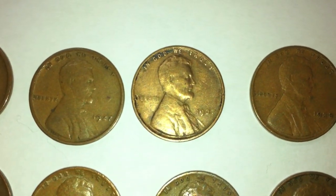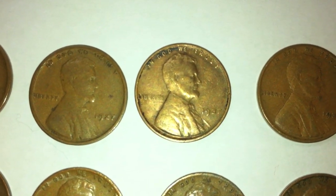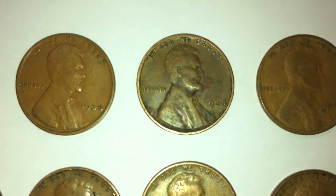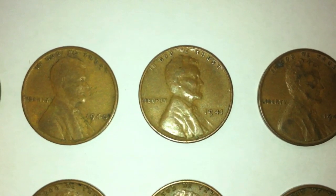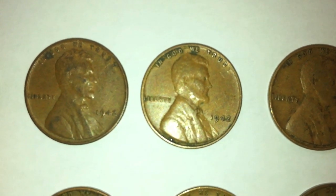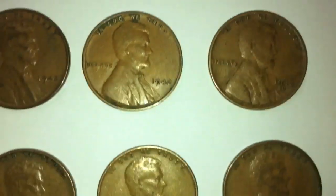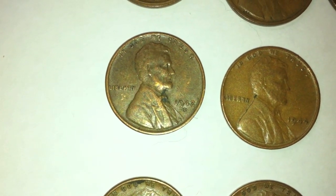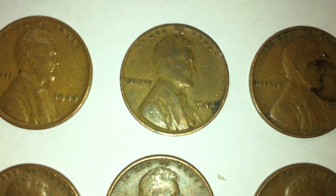1927. A second from 1927, and this is actually in really good condition. Hopefully you guys can make out the mint luster there. A 1938, a second from 1938, a 1940, a 41, 42, a second from 1942, a 1942 with a D mint mark, and then we had a second 1942 with a D mint mark, a 1944, a second from 1944.